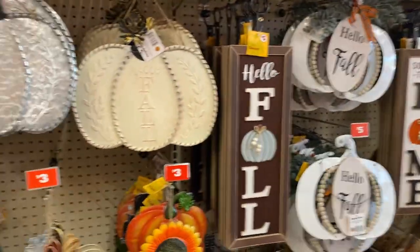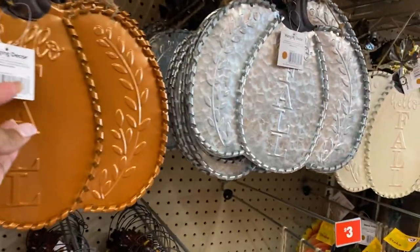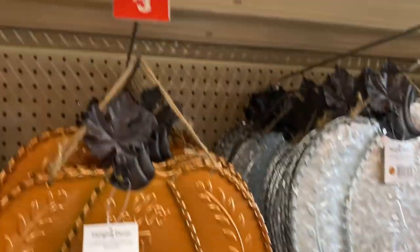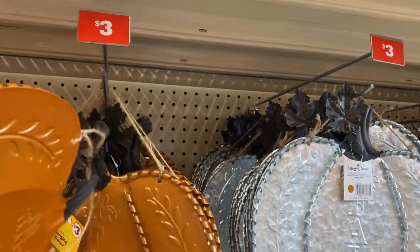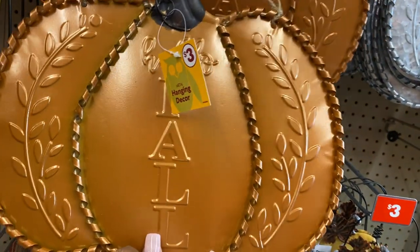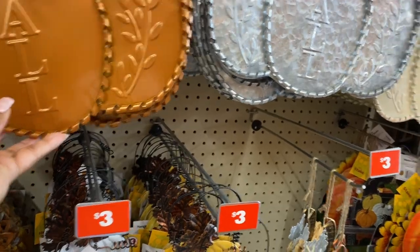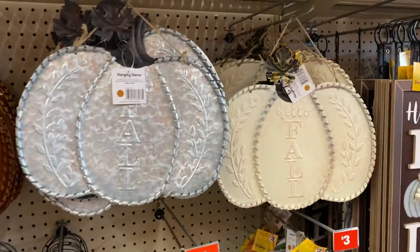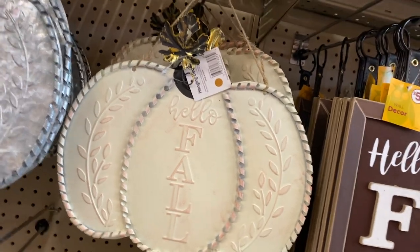Over here on this aisle, here we go, guys. This is what I've been looking for. The hanging decor. $3. Oh, they're so pretty. It says Hello Fall. That is so pretty. Then you have the silver one right beside it. And like a cream color. I love that.